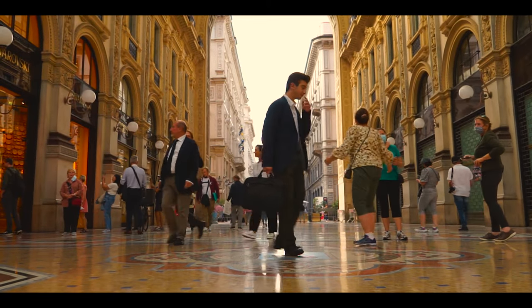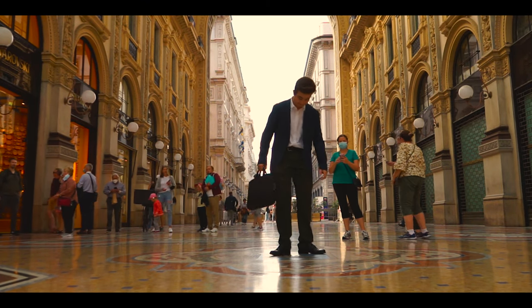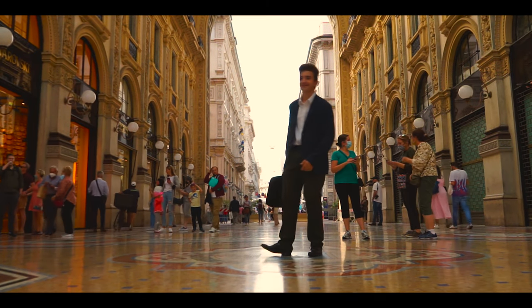On one side of the Galleria, there is a picture of a bull embedded on the floor. Locals believe that spinning on the balls of this bull will bring them good luck.